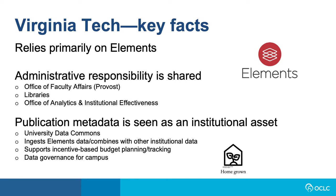One thing we particularly noted, the publication metadata is seen as an institutional asset. Among other things, that means that the publication metadata is stored in a university data commons where it's governed centrally, like other types of institutional data, and available for budgeting and other institutional analysis purposes.